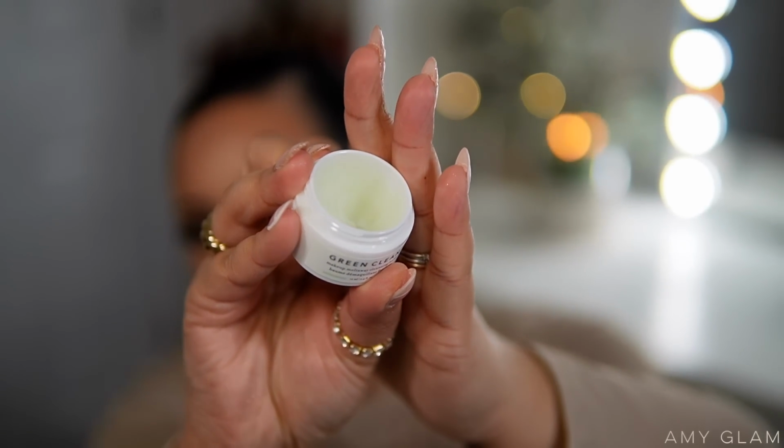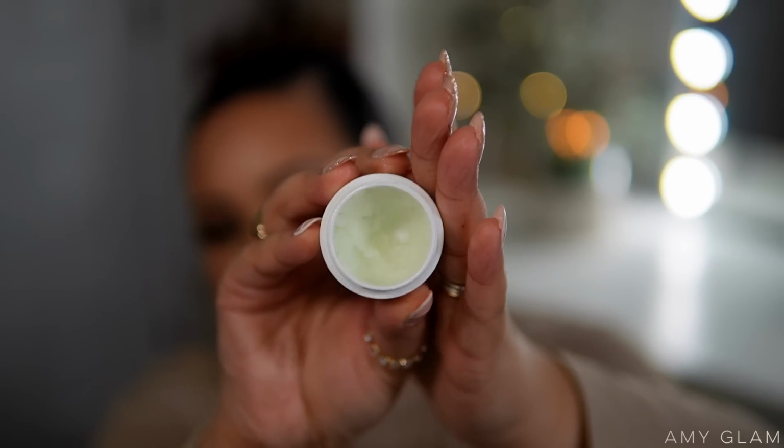I scoop out a little bit of this product, so let me show you how it looks inside. It is like a balm, very soft to scoop out. I take just a little bit, rub it in between my fingers. I don't wet my skin. I literally have my makeup on. I start working it into my face. It just starts melting away all of the makeup.